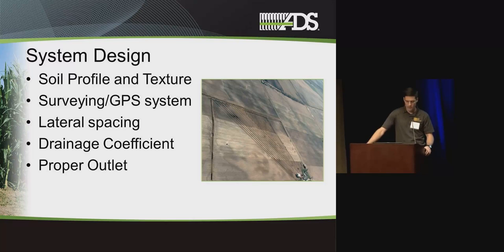The other thing here is the drainage coefficient. So different crops and different types of practices with different crops require the water to maybe be removed more or less quickly. So a row crop might not need the water to be removed as quickly as a truck crop, for example. So when you design a drainage system, you look at the soil, you figure out how quickly you need to have the water removed, and then you lay the drainage system out accordingly to meet those characteristics.